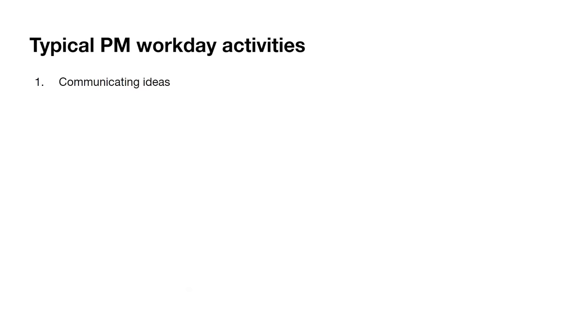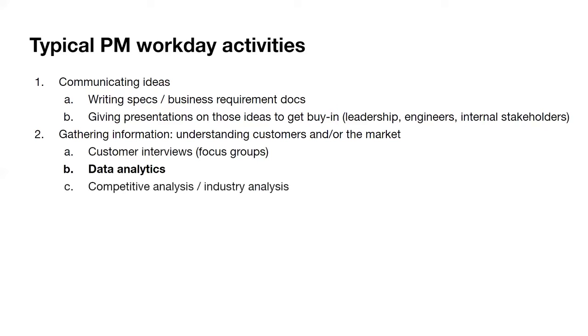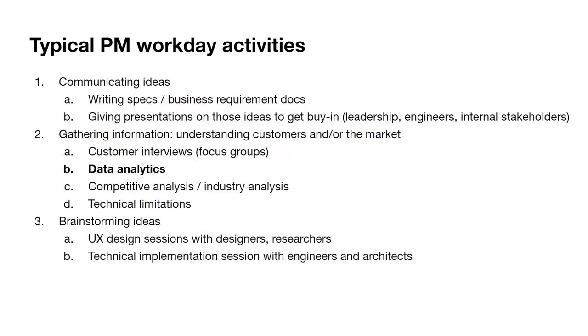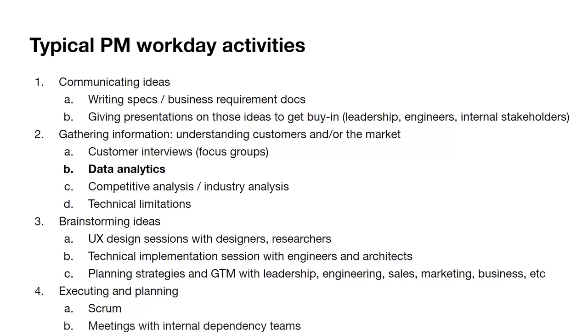I'm going to run through a typical PM workday very quickly because I want to focus on one of the aspects that is common with data science. I bet you can guess which one. So a PM, they have to communicate ideas, they gather information. Here, there it is. One of the ways that they gather information is through data analytics, as well as technical understanding, technical limitations. They brainstorm ideas with UX researchers and designers, with their engineers and architects, and with their go-to-market team and leadership and sales and marketing. They plan strategies and they execute and they plan, managing through scrums and meetings.